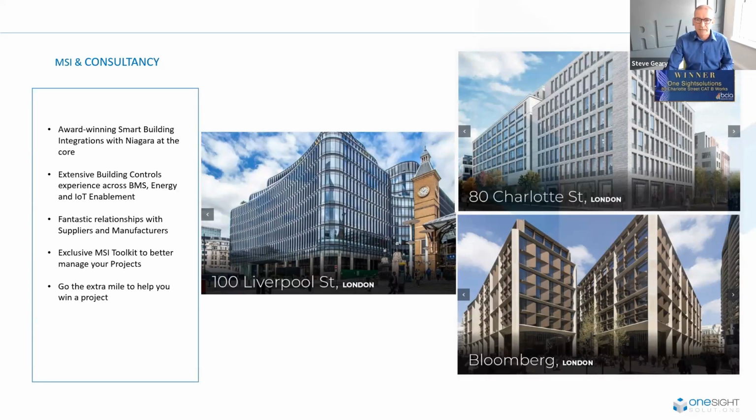And for those of you who aren't familiar with this, this is where we work directly for the main contractor and act as a safety net for them to ensure that their building is smart enabled and delivered to the specification within their projects. In many cases, we also advise and assist with defining the scope before the trades are awarded contracts.